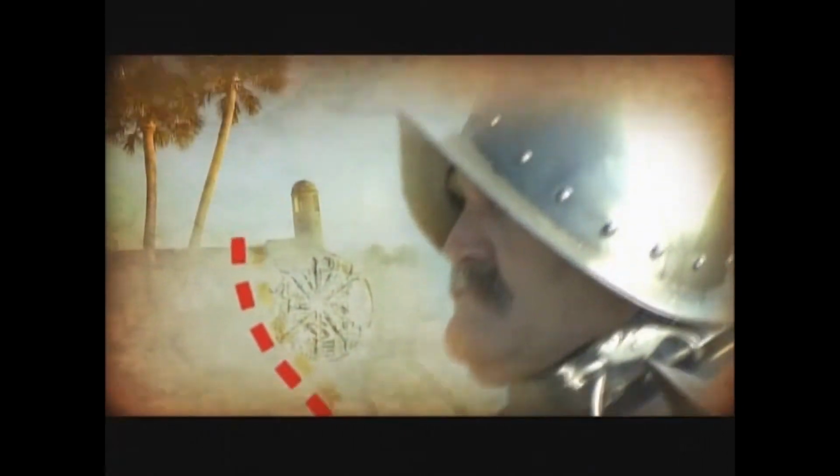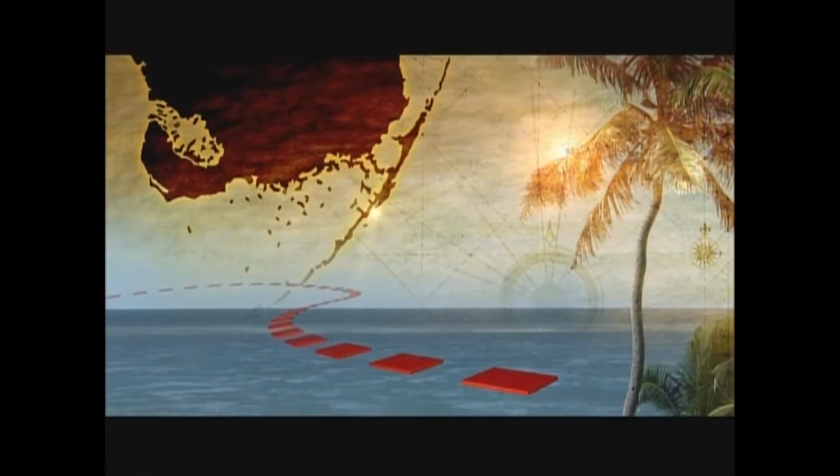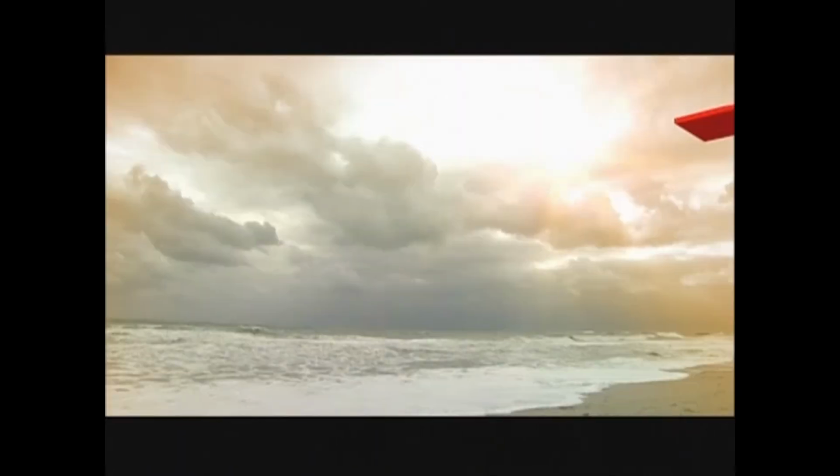Shortly after Columbus's voyage of discovery, the Spanish started sending treasure fleets back to Spain. And they did that for more than 300 years. 300 years of treasure fleets going right past our little island here. And if the pirates didn't get them, sometimes the hurricanes did.